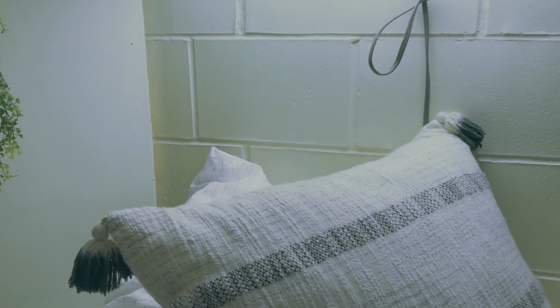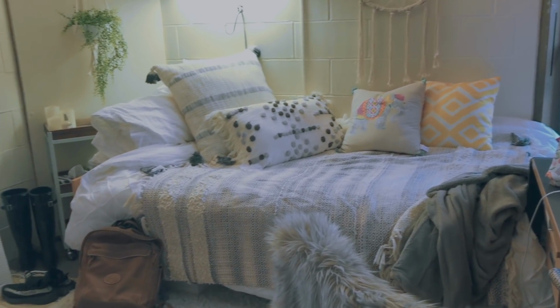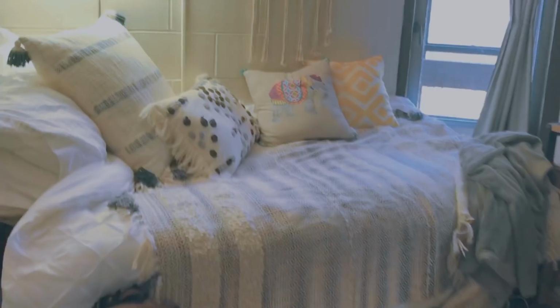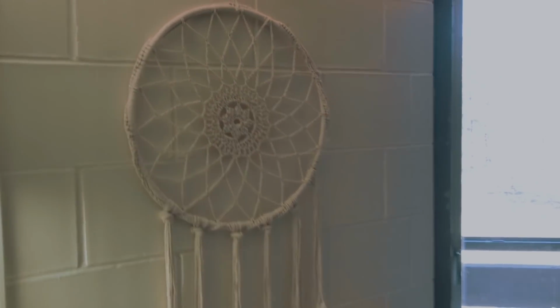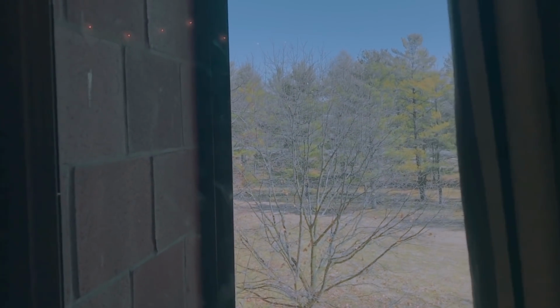Then we go on to above my bed, which I have a dream catcher from HomeSense as well, and I just saw it and it was perfect. Also a really good price. And then I just have a window with a really nice view of some trees, and this is just an overview of my bedroom area.